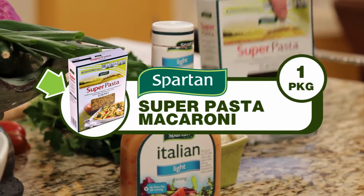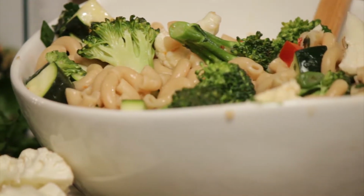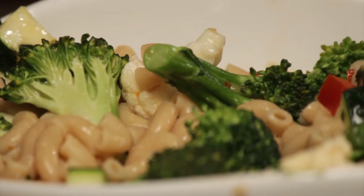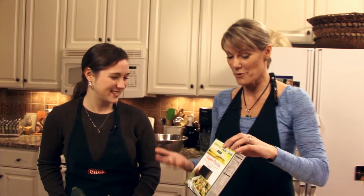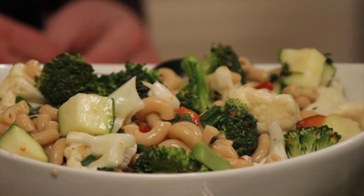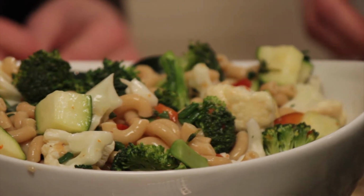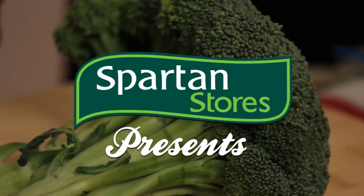We absolutely are. Today we're going to do a farmer's market pasta salad using the super pasta from Spartan Stores. It is super. Not only is it super tasting, it's super healthy. Super nutritious. What makes it so nutritious? Well, it is low in fat and sodium, which a lot of pastas are, but what's better about this pasta is that it is whole grain, it is high in fiber, it is high in protein, it's packed with calcium, vitamin D, omega-3s, you name it, this pasta's got it. Oh my gosh, I'm gonna eat some right out of the box. It sounds so good.